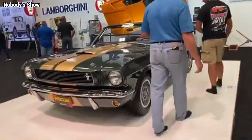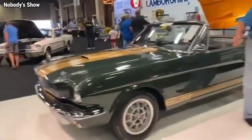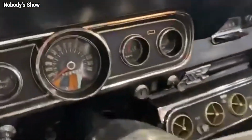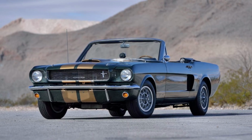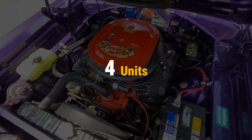Carroll Shelby reportedly commissioned the cars for testing purposes ahead of the 1968 debut, meaning that they weren't even intended for public sale. After spending some time in the Shelby motor pool, they eventually made their way onto the second-hand market.